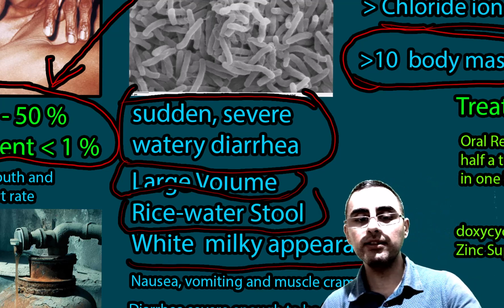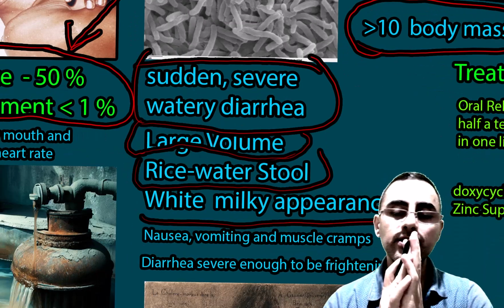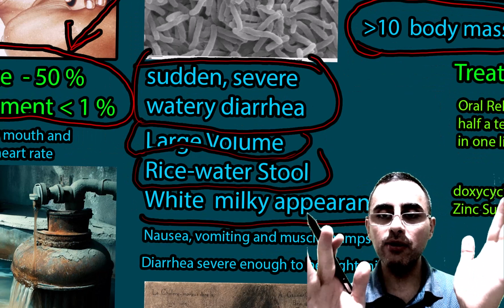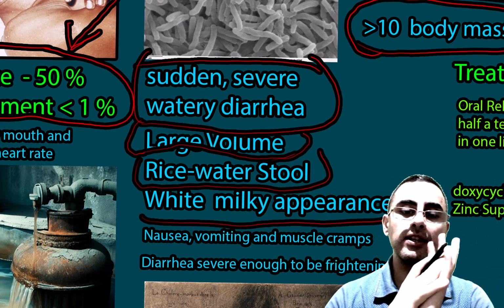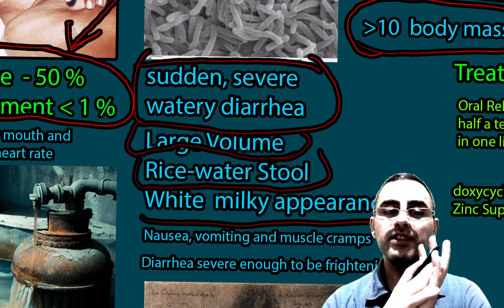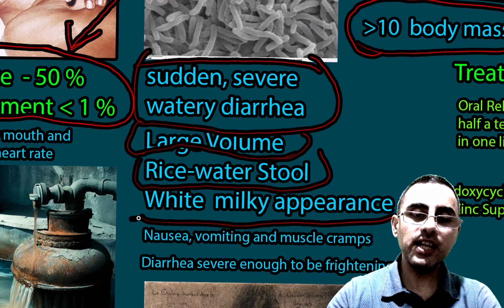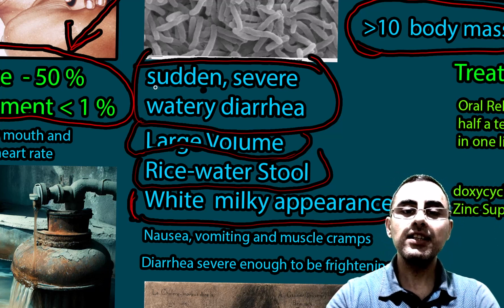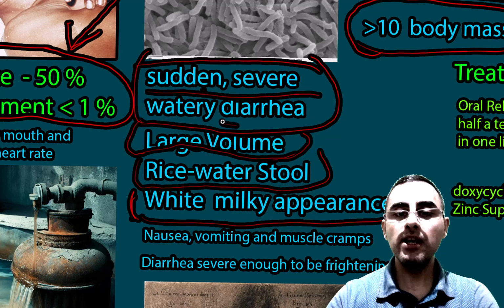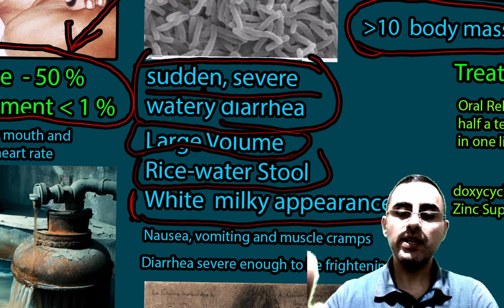It's characteristic for cholera. And if a person lives in an endemic area of cholera, and endemic areas of cholera are areas where there is no clean water, such a person, if they have sudden severe watery diarrhea, we should always suspect cholera first.